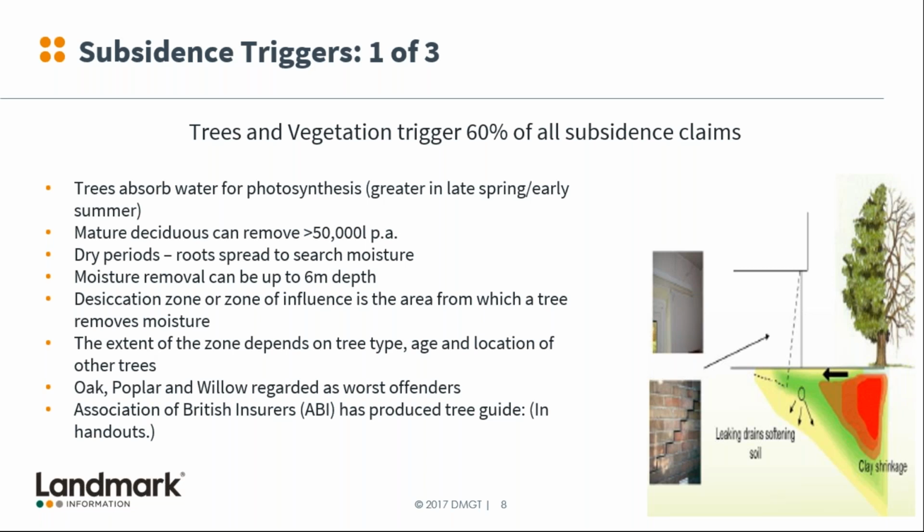And a householder would need to check that trees are in the zone of influence. So looking at the graphic on the right here, basically if the height from the base of the tree to its top is more than the distance from the base of the tree to the wall of the property, then potentially there could be a problem. And trees are only a trigger for subsidence in the area of cohesive, for instance clay, soil.